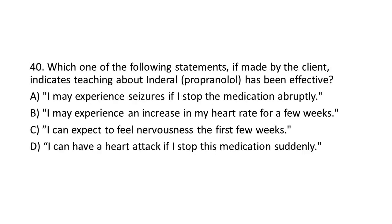40. Which one of the following statements, if made by the client, indicates teaching about Inderal, propranolol, has been effective? A. I may experience seizures if I stop the medication abruptly. B. I may experience an increase in my heart rate for a few weeks. C. I can expect to feel nervousness the first few weeks. D. I can have a heart attack if I stop this medication suddenly.